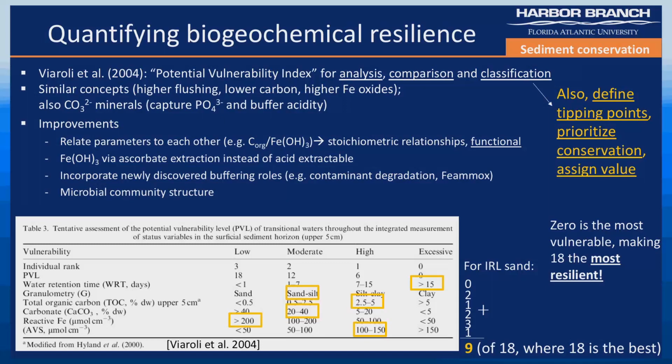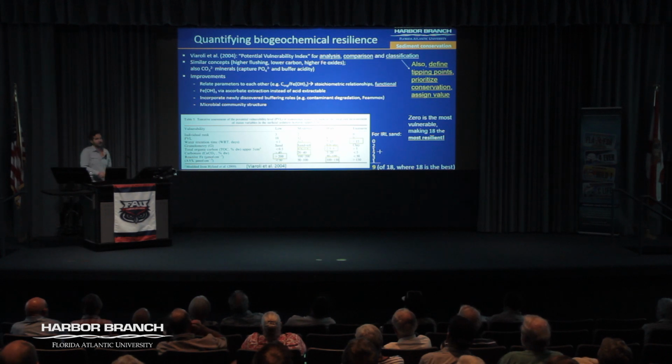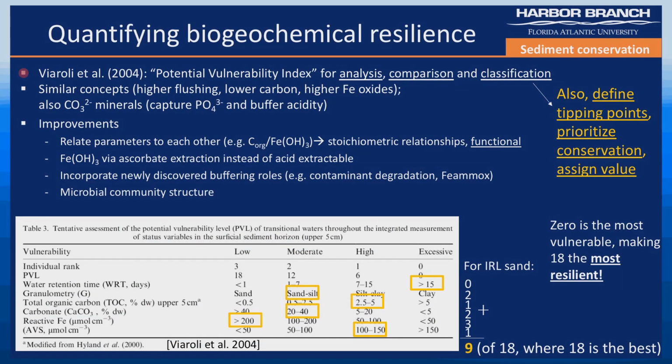So, okay, if we wanted to quantify biogeochemical resilience, how would we do it? And this is one of these situations when you think you have such a really cool original idea, and then you go in the literature and somebody's already done it. And you say, oh, no. But really, this is the only paper. It was a 2004 paper that is the only paper that I found that actually looked at something like this.